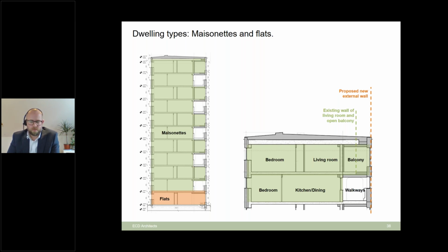So each maisonette effectively got an extra 8 square meters, but then working in enclosing the walkways, that obviously meant an impact on ventilation and fire. So the previously openable kitchen windows had to be fire rated and were not openable. All the other windows were openable, but that one couldn't be. So there were implications around that, managing the ventilation, the MVHR.